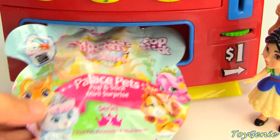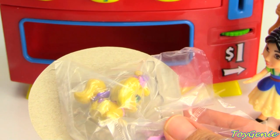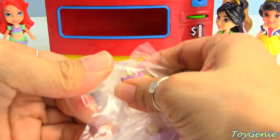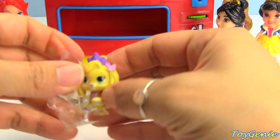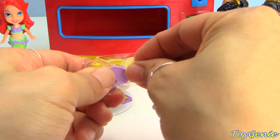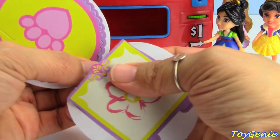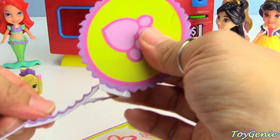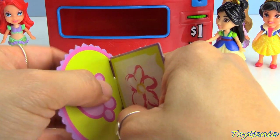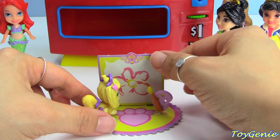What did Mulan get? She got a Whisker Haven's Palace Pets Pop and Stick. Let's open this up and see what we have inside. Who do we have? We have Daisy. Let's get Daisy out of her packaging. And we also have a little palette and a paintbrush. Who does Daisy belong to? Take a guess. Here is her mini scene. And here's Daisy, and it looks like she just drew a flower. Awesome!